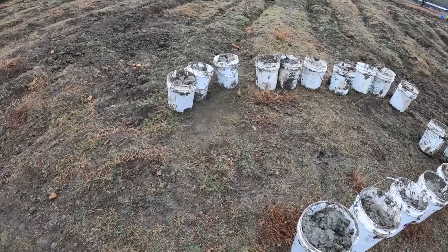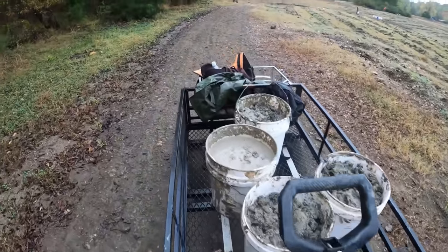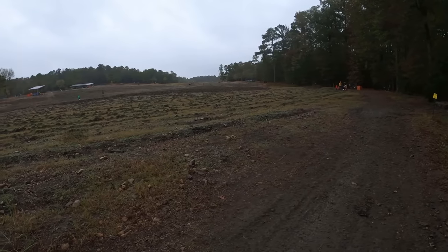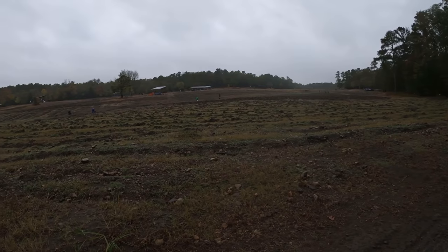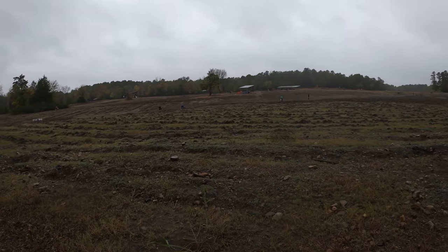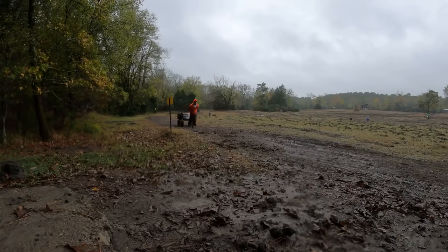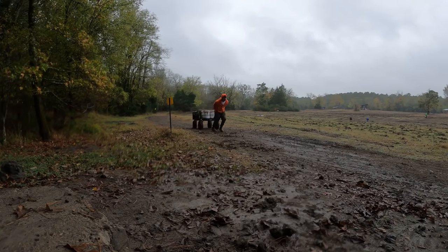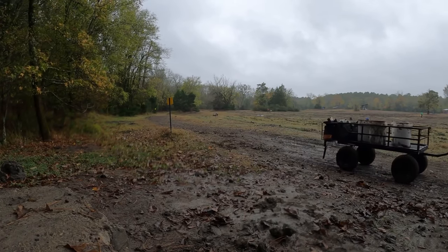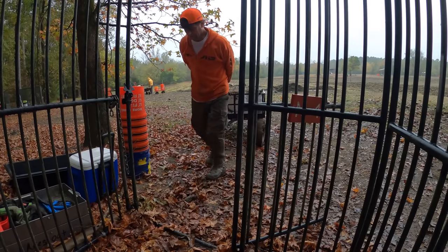This spot is known for big diamonds. Whew, I am out of breath. Working on getting the buckets, get them stored. It's been a slow drizzle all day. Everybody's soaking wet, but it doesn't matter. All right, we made it.